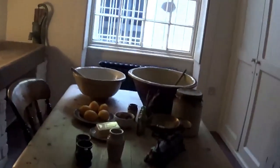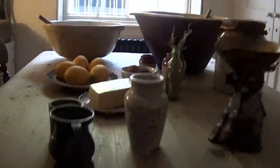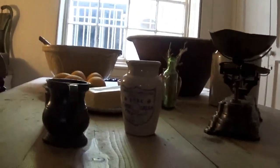Have you ever noticed that when you go to visit a place, like historical places or wherever really, you always want to check the drawers or the doors to cupboards and things? Have you ever noticed that? I do anyway. I guess it's because I'm nosy. That's pretty cool, isn't it? Awesome.